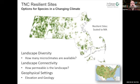The data in the center map is downscaled to Massachusetts. We did that for the BioMap because BioMap's a Massachusetts product. But you should know that while piloting the data in the Northeast, the Nature Conservancy has now expanded this analysis across the continental US. Next slide, please, Eve.